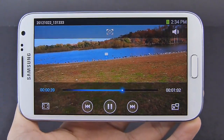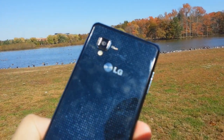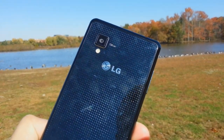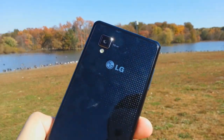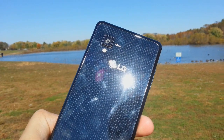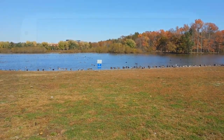Likewise, the handset does a phenomenal job when it comes to shooting 1080p high-definition videos, just because it's very lovable in many aspects. You have some sharp-looking details combined with some distinctive colors, and it also maintains a nice 29 frames per second rate.